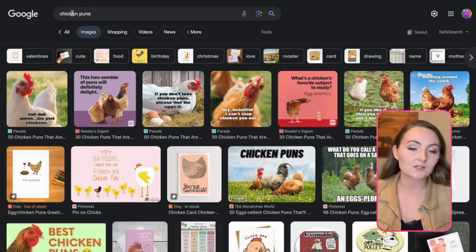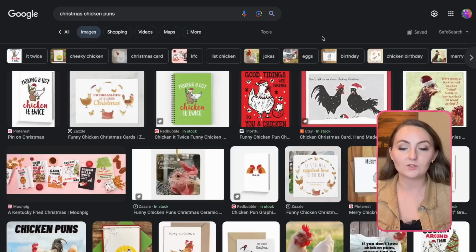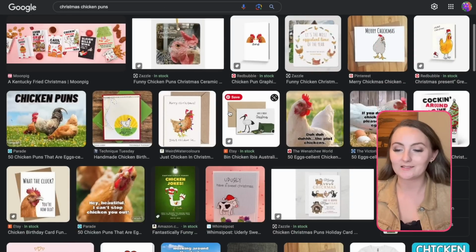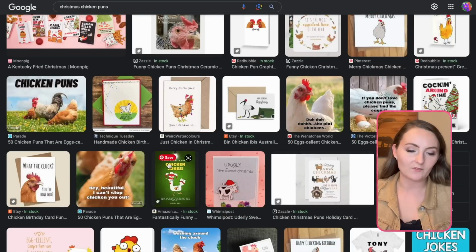You can even get more specific and type in Christmas chicken puns. Looking here, making a list, chicken it twice, that's hilarious. I don't know about you guys, but I just love puns. Merry Chickmas, that's a pretty funny one. You've got what the cluck. So it looks like there's lots of different inspiration you could get from these results, but I'm gonna go with Merry Chickmas. But before we put that onto a design, we do need to check to make sure that it's not trademarked.